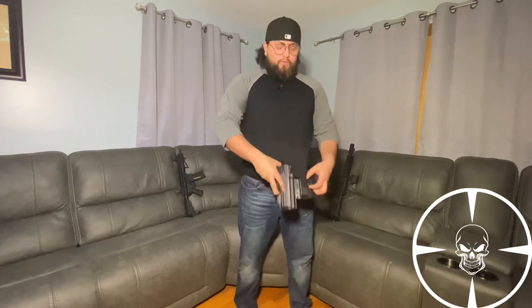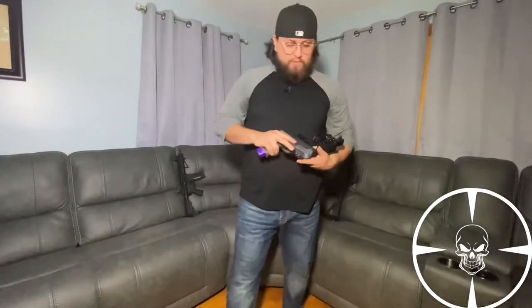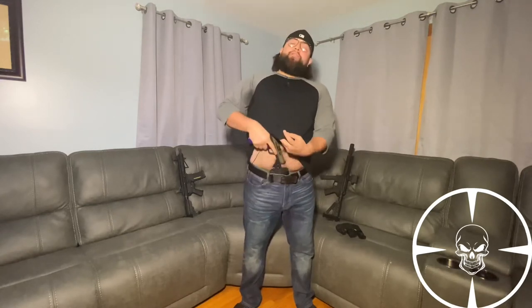So the second configuration I'm gonna show you guys is the Smith & Wesson MP40 with the dual magazine. So let's do that. Here we go. So here is the Smith & Wesson MP40. This gun is customized by Floyd's Custom Shop. I will be putting a video up of those guys. They did a great job with this firearm. I mean, it looks badass. I don't know how else to say it. So look out for that video.